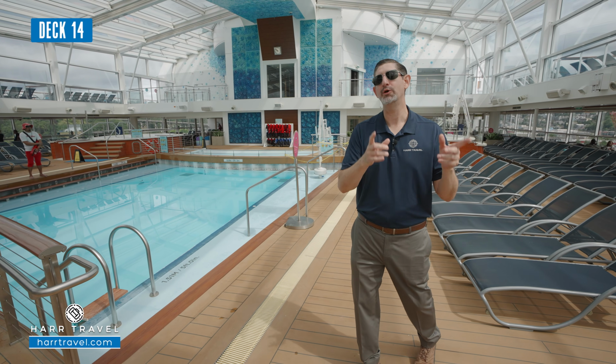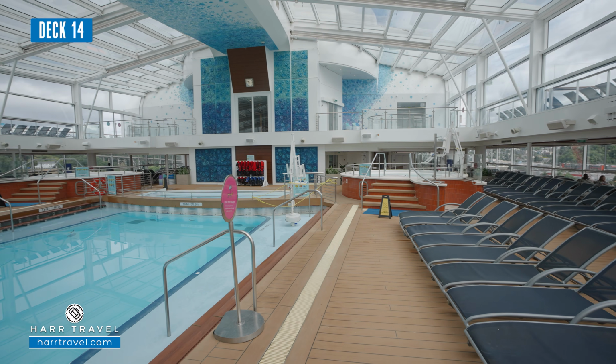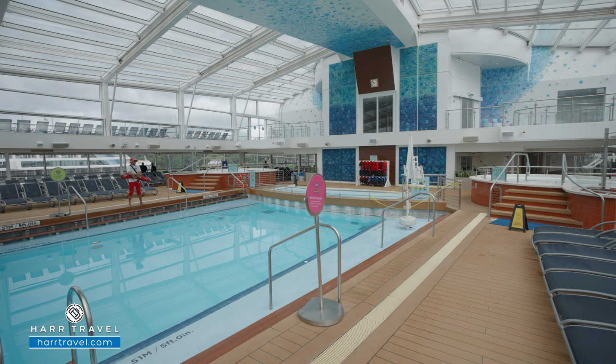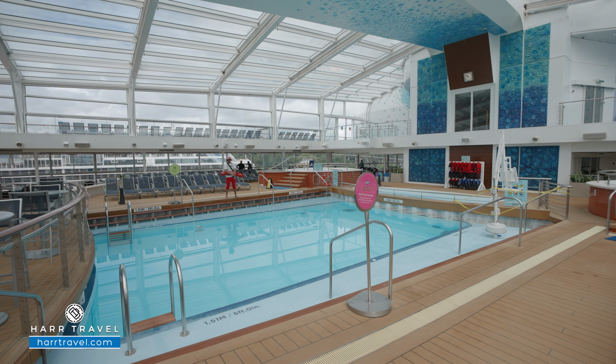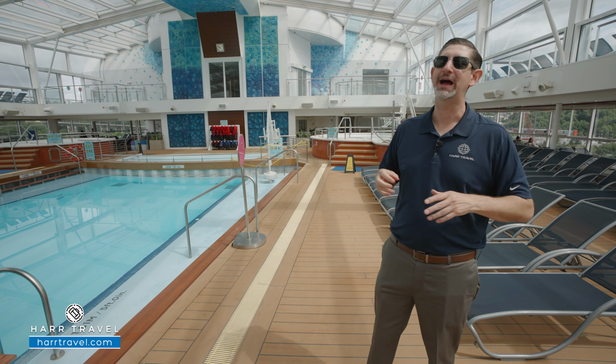Now to complement the outdoor pool, they have a fantastic indoor option as well. Now it's a large pool, but more importantly, it is a solarium setup. I think every ship in the world should have a solarium. The weather's hot, the weather's cold. You're gonna find the perfect spot right in here.